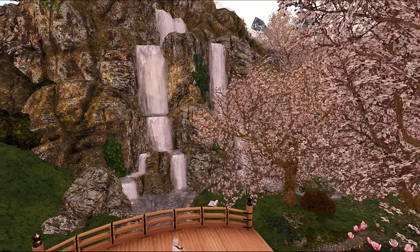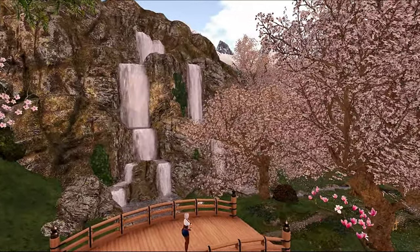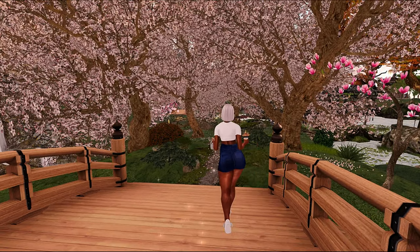Look at this beautiful waterfall. Look at it. They have all of these, are these cherry blossom trees? So beautiful. Look at this path.